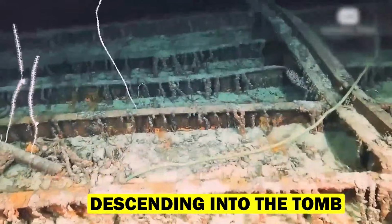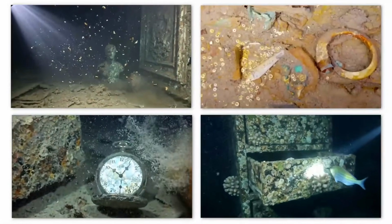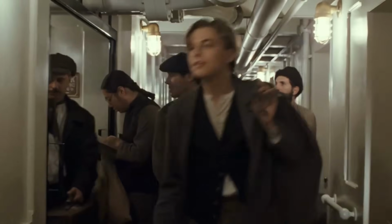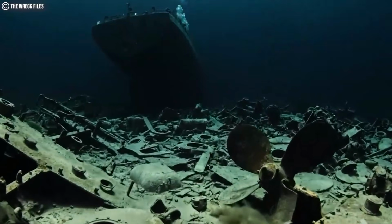to find it. Descending into the tomb, the drone entered through a breach in the hull that divers have used for decades, but this time it wasn't hunting for a quick photo pass. It was there to document everything, room by room, in a level of detail nobody had attempted before.